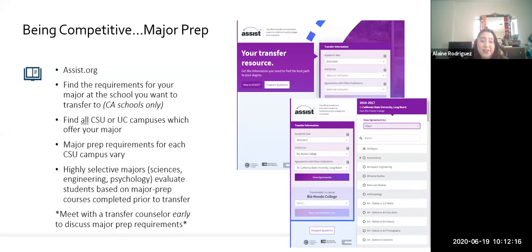Highly selective majors, so sciences, engineering, psychology, those majors evaluate students based on major prep courses completed before you transfer. So let's say you want to start at a Cal State fall 2020, you have to complete these classes no later than summer 2020. It's always important to meet with the transfer counselor earlier to discuss major prep requirements.